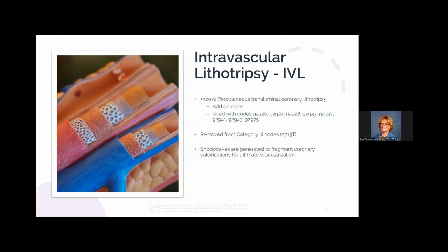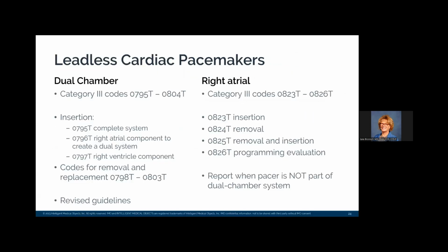The microfractures lead to decreasing the rigidity and the stiffness of the vessel and creating a more optimal space within the vessel to complete other desired revascularization interventions. As you can see, this new code is an add-on code for other procedures and was moved to the medicine section from the Category 3 section. Next, we will review pacemaker changes.